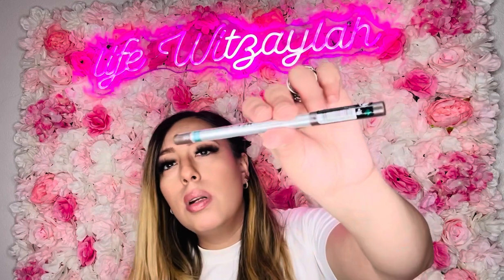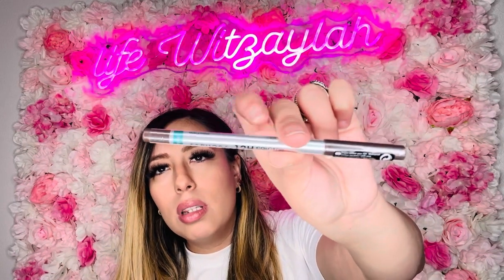Especially if you have smaller eyes, this is perfect because it'll open up your eyes. Like, yes. So I got this one. And then lastly, I got the color Tiramisu. I think the makeup artist raved on this one. So yeah, your girl's gonna give these a try.